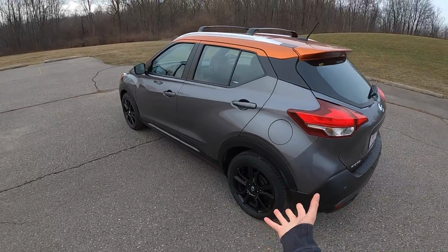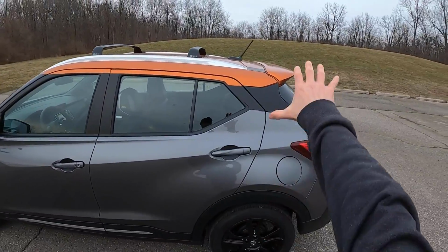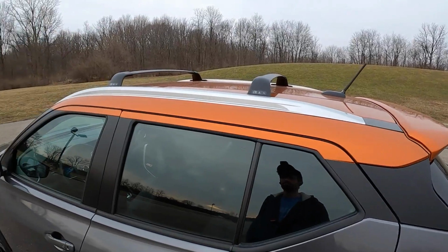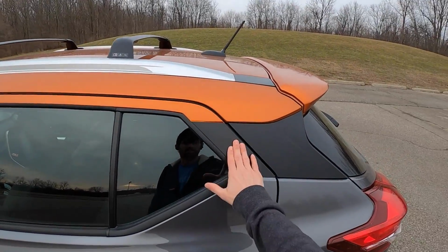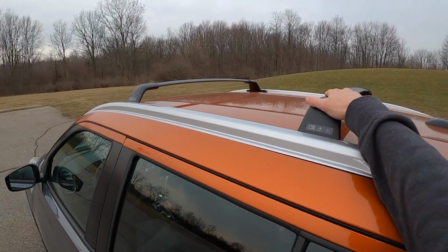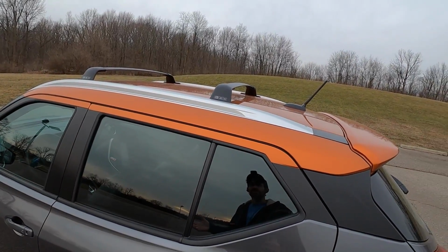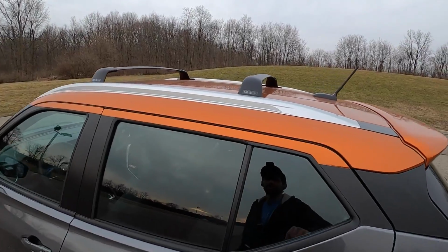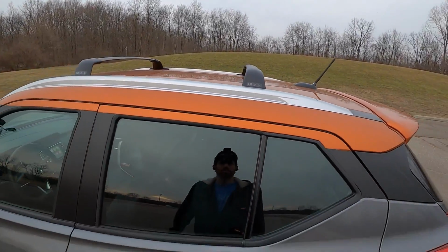So as you can see, this has the black 17-inch alloy wheels, the multi-tone paint. I think they just call this the two-tone paint because this is just a black piece. Also has the roof rails, which are surprisingly quiet on the highway. You'd barely notice that they're there. It says right here on the sticker that they have a 100-pound weight limit.